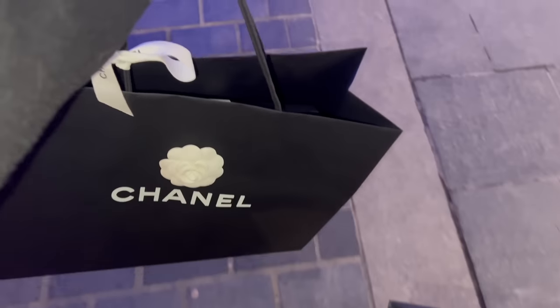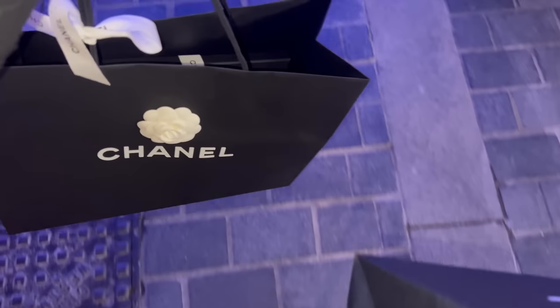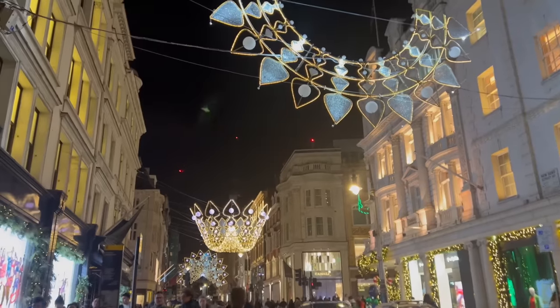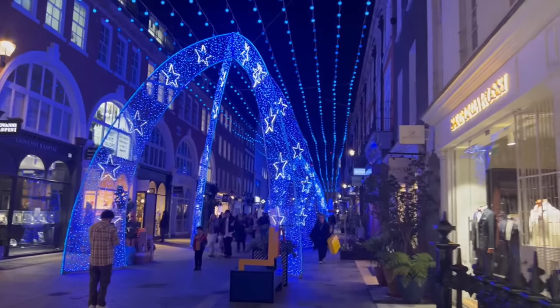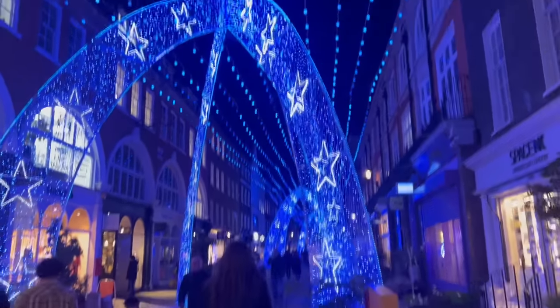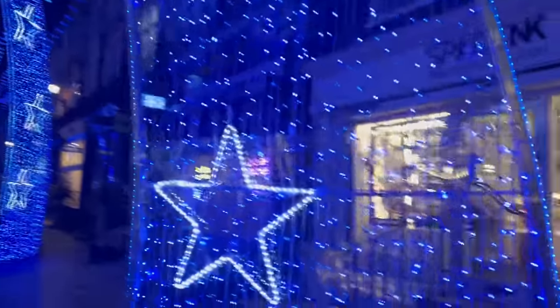Okay guys, another score, actually two new scores. I found one of the items that I really wanted. It was the last one available on Bond Street, so I scored. So far, three pieces from the new cruise collection. Actually, this wasn't planned, but can't wait to show you. On our way to Selfridges, and oh my god, look at the Christmas lights! Wow, so festive.